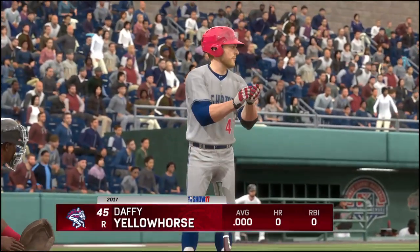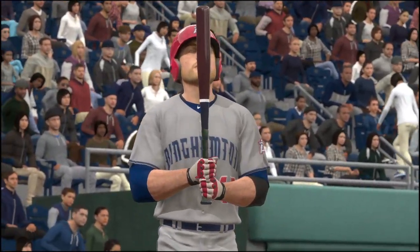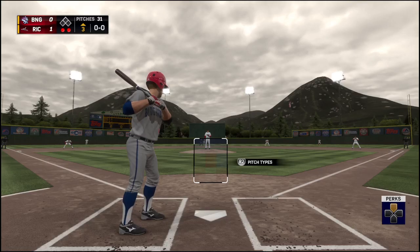So coming to the plate, Daffy Yellow Horse. Hey, get your pitch. Drive it right there.